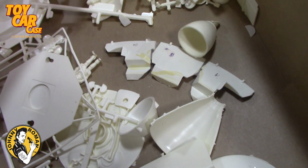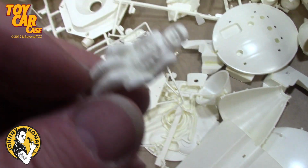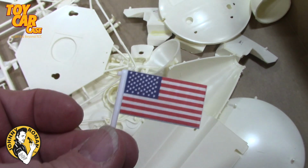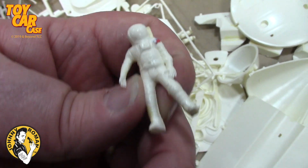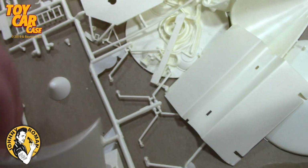I wonder if the fronts are in here somewhere. Oh, here's one front. So that's cool. A lot of little parts in there. There's the American flag. That's about what it looked like in the video. Here's a spacewalker. Got a little decal on there or something.